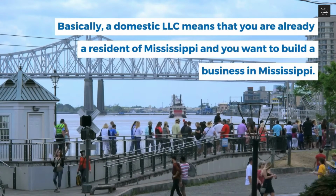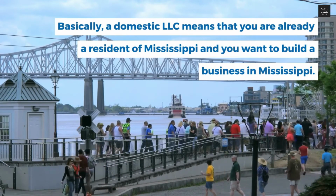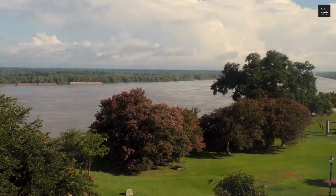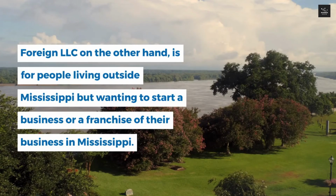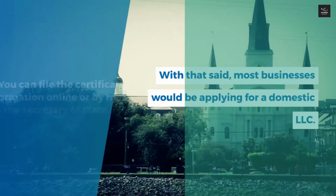Basically, a domestic LLC means that you are already a resident of Mississippi and you want to build a business in Mississippi. Foreign LLC, on the other hand, is for people living outside Mississippi but wanting to start a business or a franchise of their business in Mississippi. With that said, most businesses would be applying for a domestic LLC.